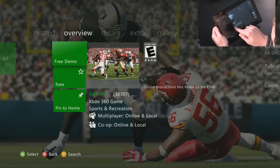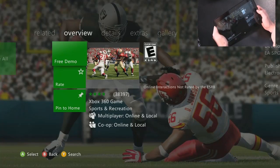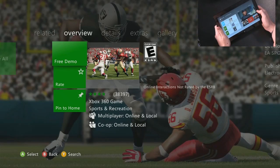Let's see if it'll show. I have some friends that have recently played it. I won't click on them because their names are probably not appropriate for a PG audience. What else do we have?